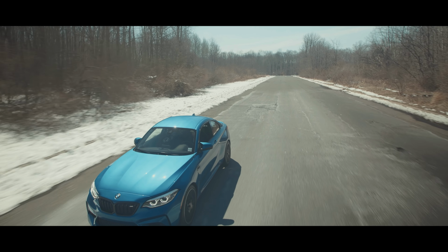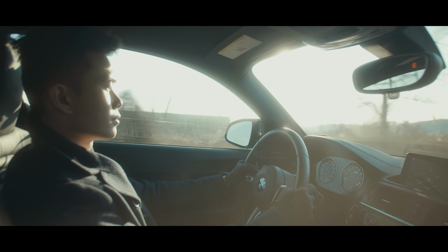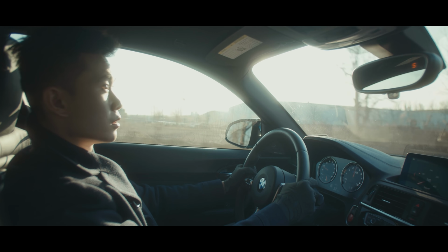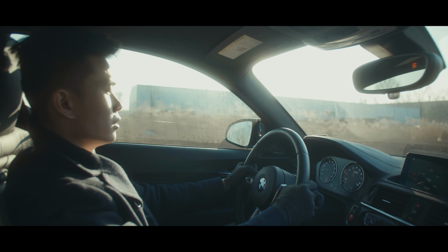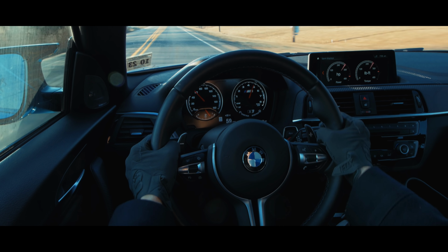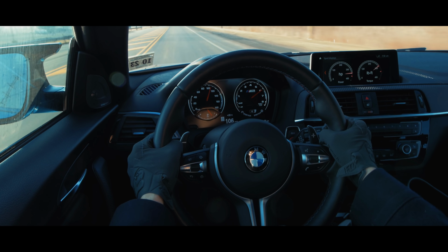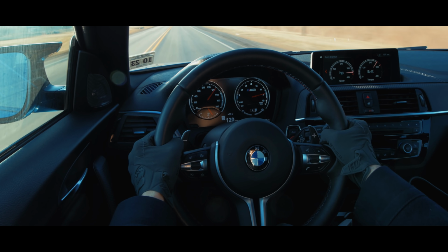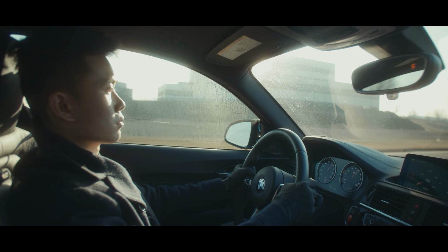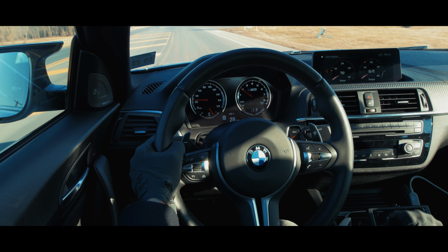Okay, so manual mode, Sport Plus everything, and second gear. Let's see what this thing can do. Alright, let's do it from here, and 30 miles per hour. Not bad. All right. Let's go full automatic now.